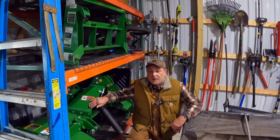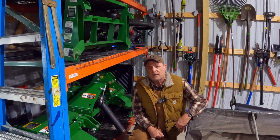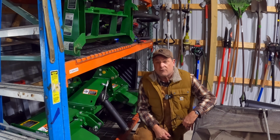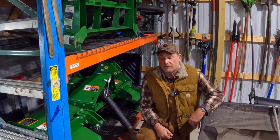But also, when you're grading, I have found, for instance, let's just say you're going to put a pad in for a shed. What I'll do is I'll till it first, loosen up the soil, and then start taking the soil out and grading the site. There's a number of different uses that you'll use the rototiller for.